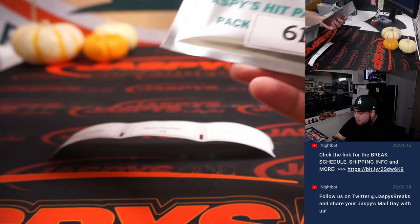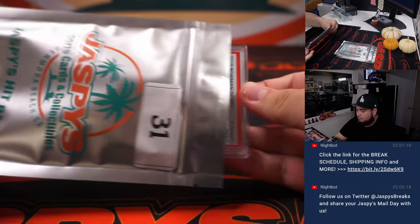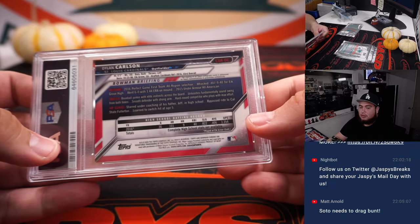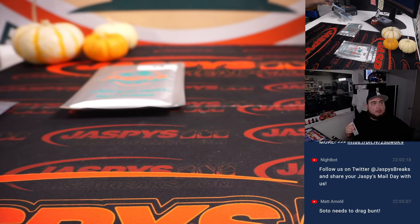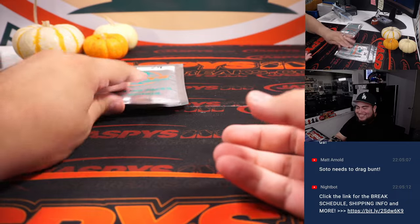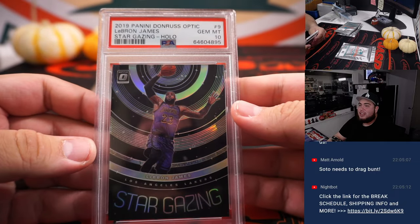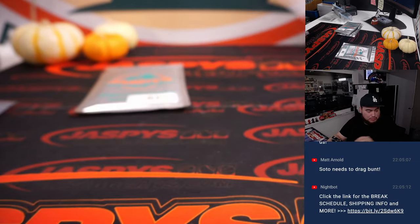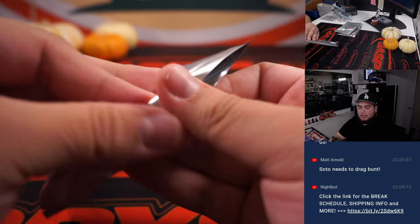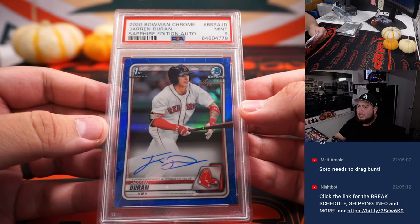31, 24, 61. All right. Here we go. Dylan Carlson, Bowman Draft Picks, autograph, PSA 9. Soto has the green light to just hit it, Matt. He's going to hit that. He ain't going to bunt it. 24. Stargazing, PSA 10 holo, LeBron James. Bye. 61. Nice, Jaren Durant. That's a Bowman's First Sapphire Edition, PSA 9.